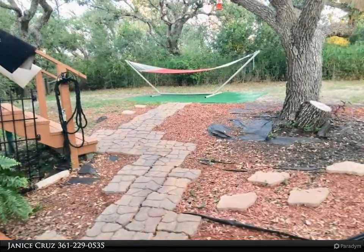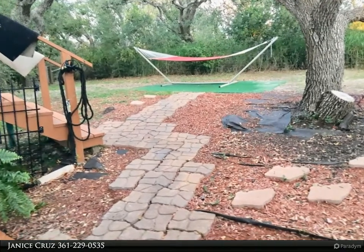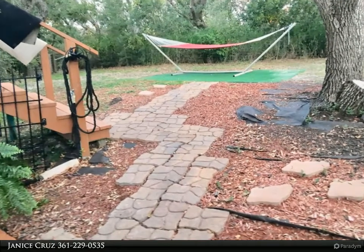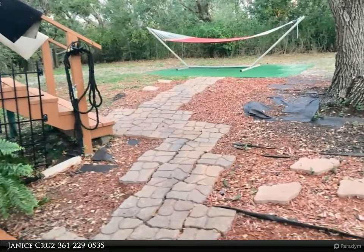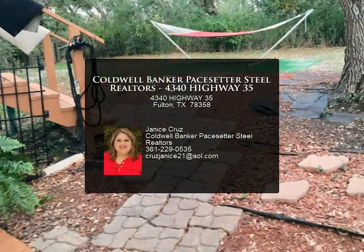Seller will add another house at a discounted price that faces Laguna Vista, which is an adorable cottage with one bedroom and bath with a loft plus a huge garage. All three homes for a special price of $499,900. Act now. They are all great rentals.